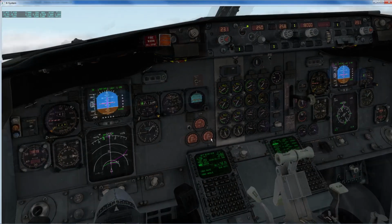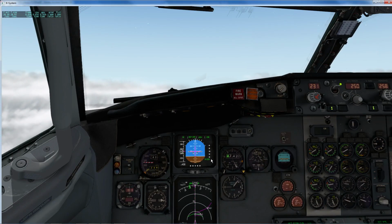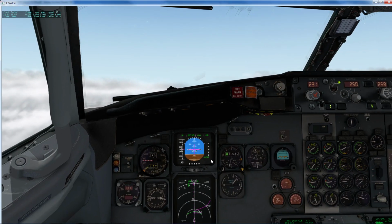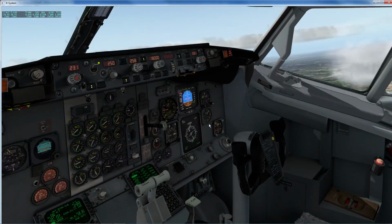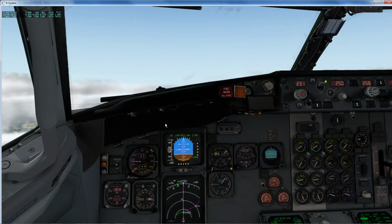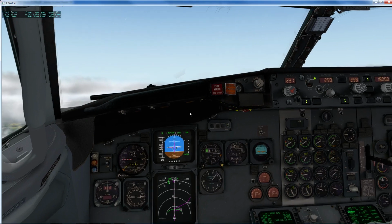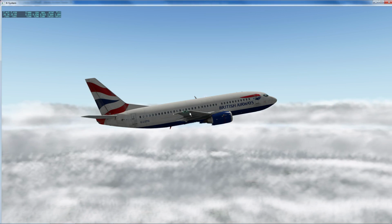That after takeoff flow, by the way, has got nothing to do with the real aircraft. That's something that I've just... I fly a lot of aircraft, and sometimes it's almost impossible to remember the flows of every single aircraft. So you kind of get to the point of just developing your own stuff over time, and it's incredibly bad as a habit. However, this is not a tutorial for how to fly a 737 Classic. It's just to look at the aircraft and the modelling. Let's just quickly jump outside.